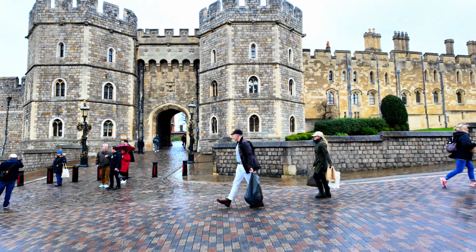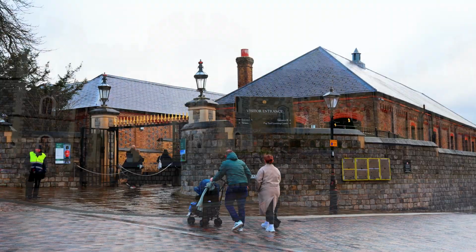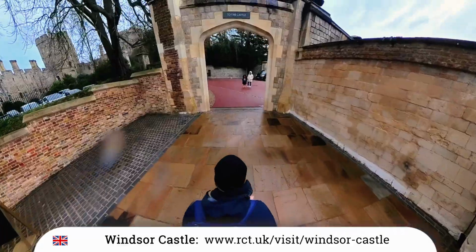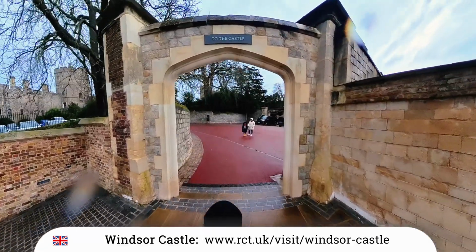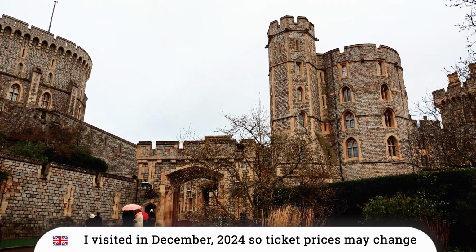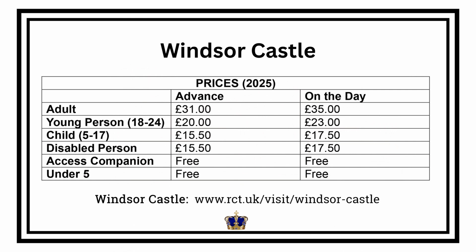Now, once upon a time, you could walk around the grounds of Windsor Castle for free, but those days are long gone. If you want to wander around the castle, you can, but you must pay an entrance fee. Mine was £33 as I bought it the day of me being here. You can get a slight reduction. I think it's £30 if you buy online in advance.